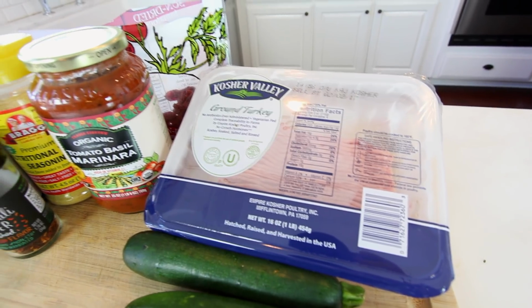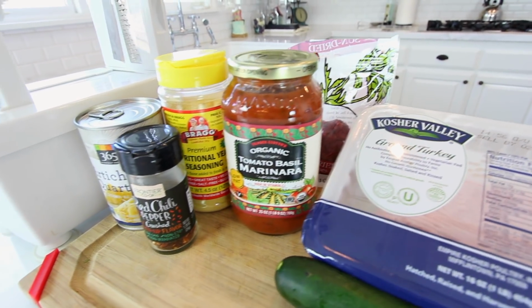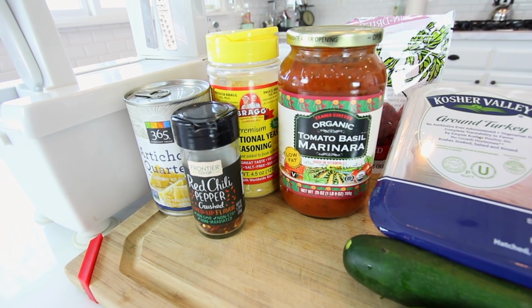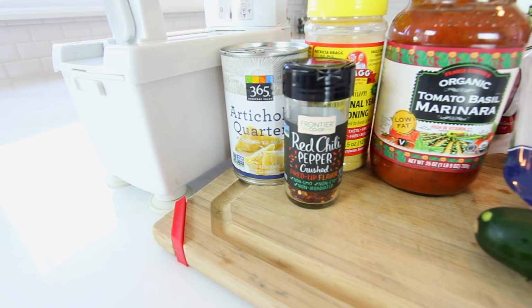All right, the absolute easiest, most simple dinner you could ever make, or lunch for yourself or for your entire family. You guys, seriously, this is so fast. So it's my zoodles with ground turkey. I have a little marinara sauce, artichoke hearts, and of course red chili peppers, because again, I love my spice.